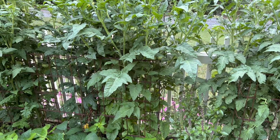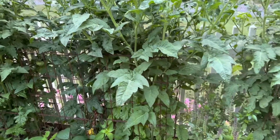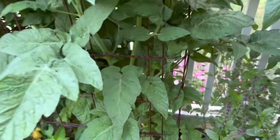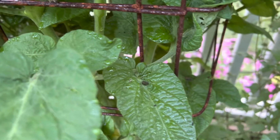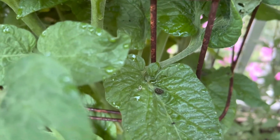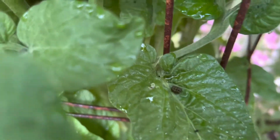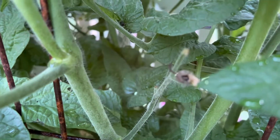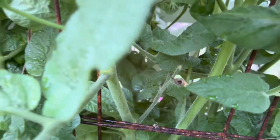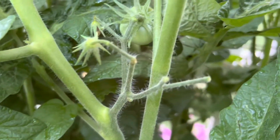If we take a look at our tomato plant here, you can see the signs of the tomato hornworm, or it could be a tobacco hornworm. They're almost the same thing. But you can see there's a dropping, and then you can see up here we have some damage where they're eating the tomato plant. Here's more damage.